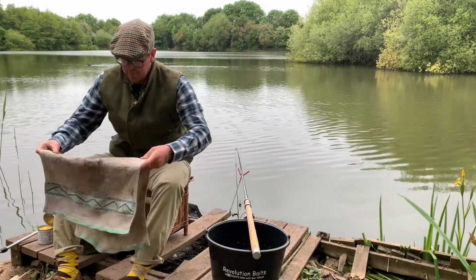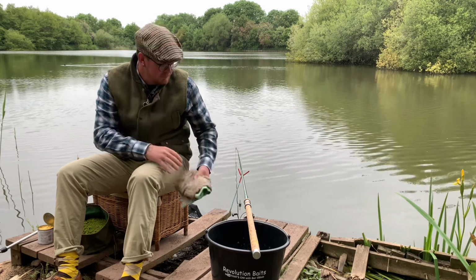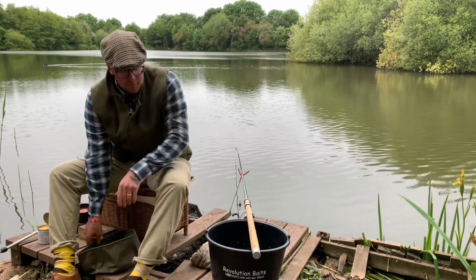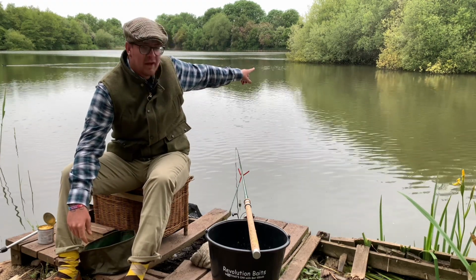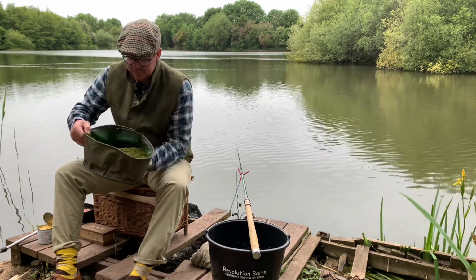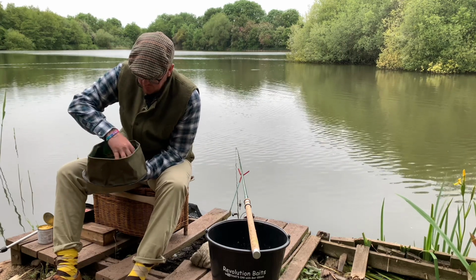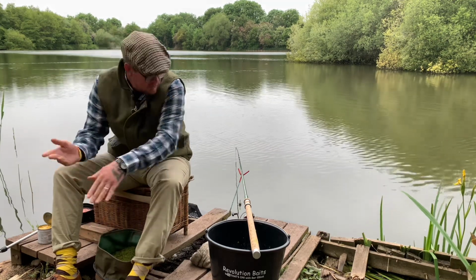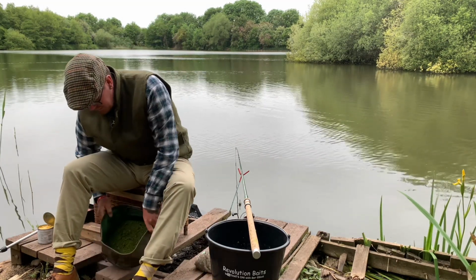Right guys, so I got to my peg, got set up, got your mum's best tea towel from back in the day, and groundbait mix. I'm going to be fishing over that bush over there that's sticking out on the island. The lighter leaves on it, I'm going to be fishing right in front of that. This is my groundbait mix, Revolution Baits GG Green, absolutely amazing stuff. I've put loads of maggots in there and loads of Revolution Baits Sea Nut, Little Bees, micro pellets in there as well. So that's my groundbait mix.